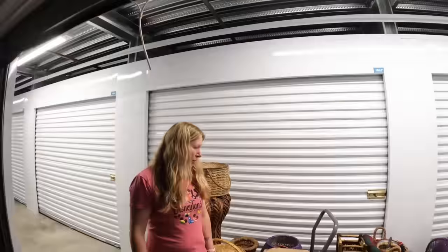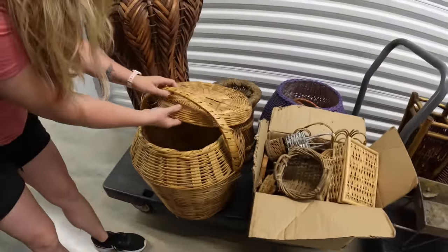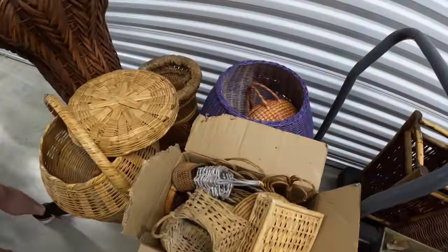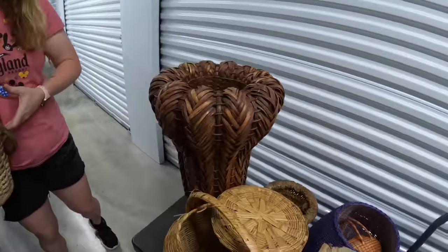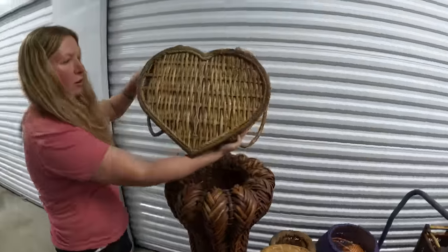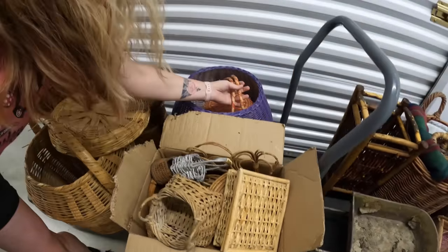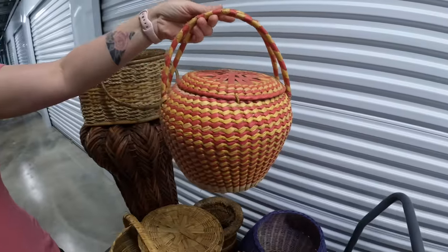All right. So we have baskets. A lot of baskets. They're all in really nice condition. These are too. Really, really nice baskets, guys. Look at this one. And that one's freaking huge. These are wicker baskets. That was a heart basket, by the way. That is sick. A bunch of small ones here, guys. Just look at this one. That's cool. That one is really, really cool.